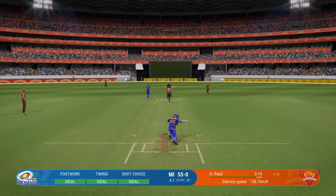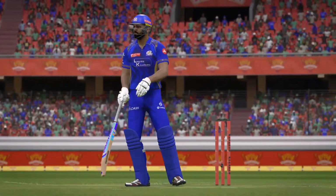Timed perfectly down the pitch. Oh, but crashes into the stumps. Pretty unlucky there.